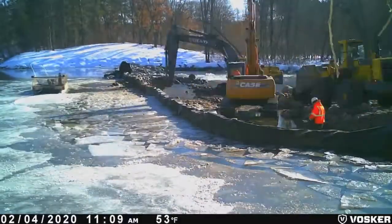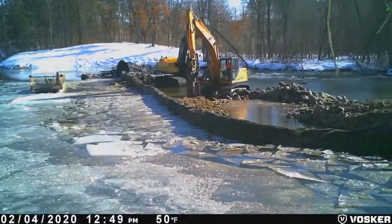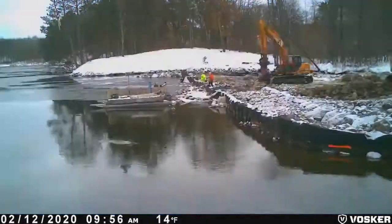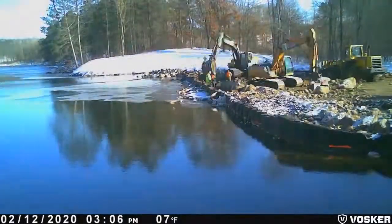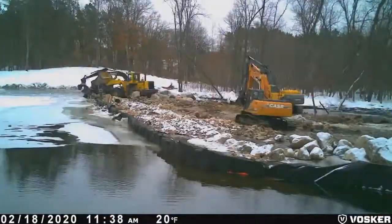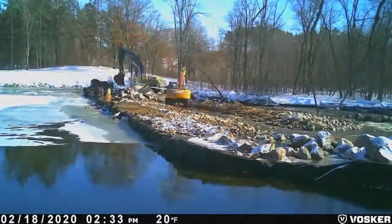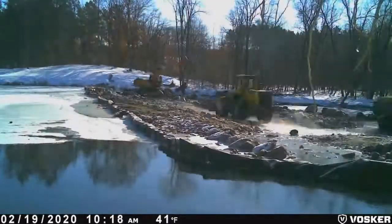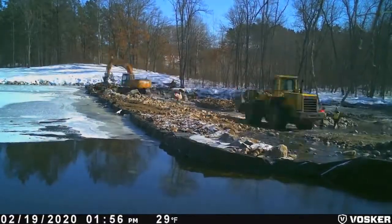Shown here is construction of Weir number 6 from culvert diversion to the east as sheet pile is completed. You can see here the flow has been diverted entirely to box culvert diversion as construction of Weirs number 6 and 5 continue from west to east.